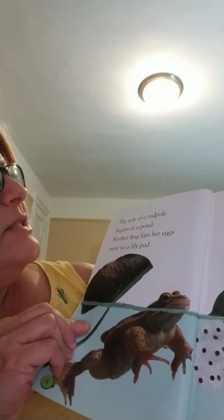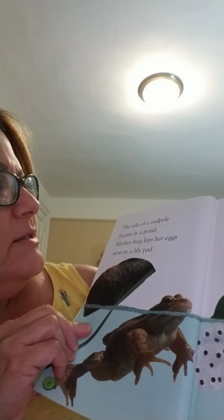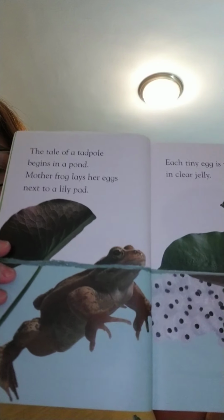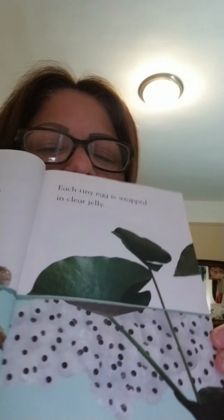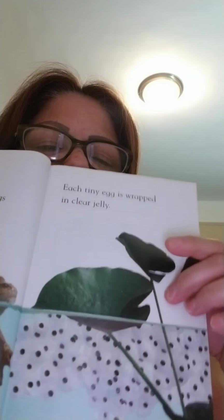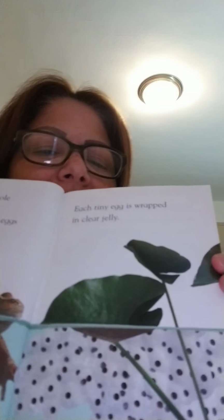The tail of a tadpole begins in a pond. Mother frog lays her eggs next to a lily pad. So right here, this is the mommy frog, and she lays all her eggs next to a lily pad. Lily pad, remember we learned about flowers, so lily pad is a pond flower.